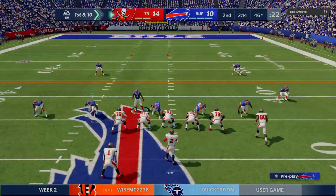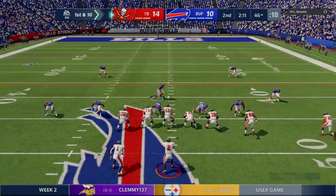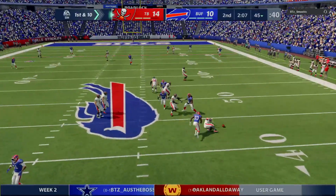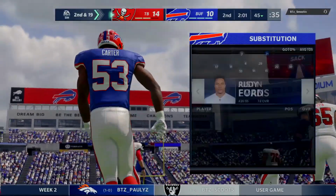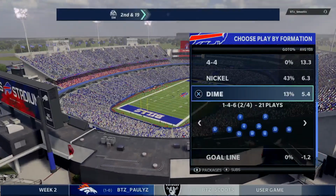They don't need to run another play here before the 2-minute warning. Let's see if they do it anyway. They'll look to throw now on 1st down. And he's going to be swallowed up. Sacked back at the 45-yard line. Give the sack to Lorenzo Carter. And we've hit the 2-minute mark in this first half of action.